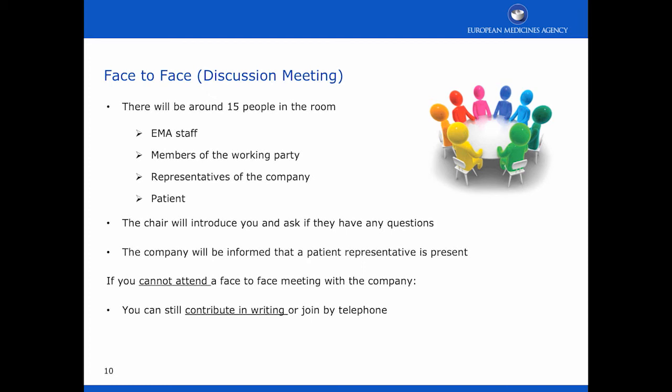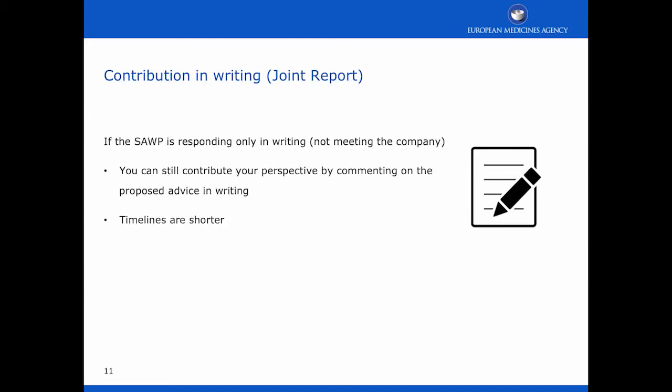The company is invited into the room and informed that a patient is present and that the discussion begins. If you cannot attend in person, you can either participate by telephone or send comments in writing. If the Working Party is responding only in writing, you can still contribute your perspective by commenting on the proposed advice in writing. Please note that the timelines are shorter.